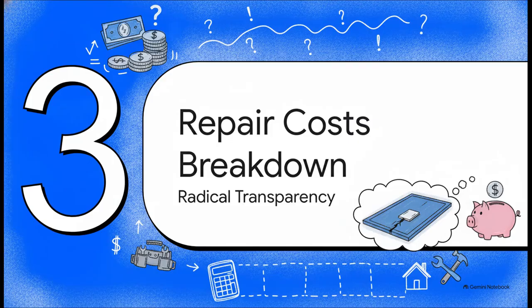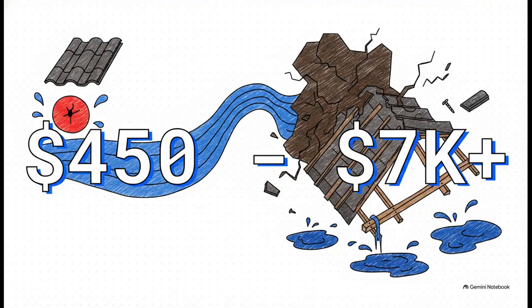Okay, on to Section 3, breaking down repair costs. Let's get some radical transparency here. Just think about this massive range for a second. Anywhere from $450 all the way up to $7,000 or more.